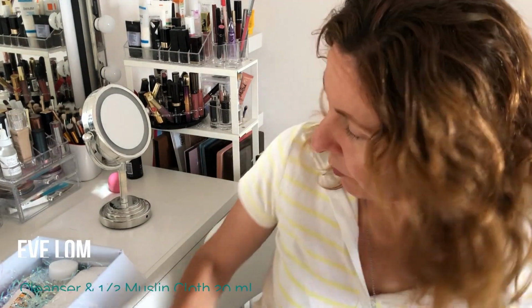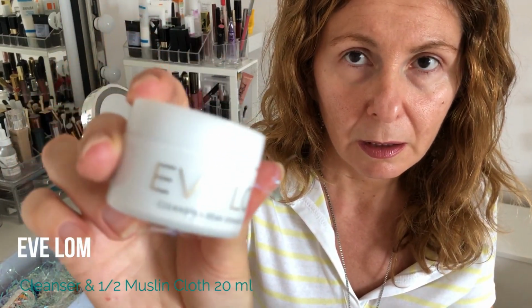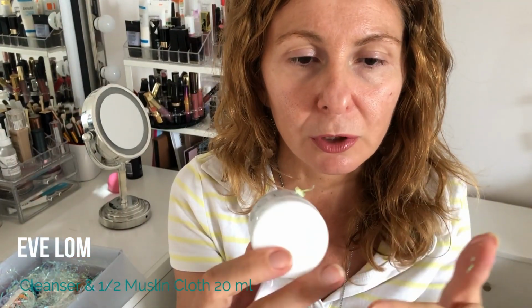Next product is the one that I'm most excited about, and is from Evolve. It's their cleanser, and this month it is coming with their muslin cloth. This is the cloth. It's a normal one, nothing special. And this is the cleanser. Guys, you just need a tiny amount on your finger. You will warm it up and apply, and it will remove all the makeup, including the most stubborn mascara. I cannot say how beautiful and amazing this product is.